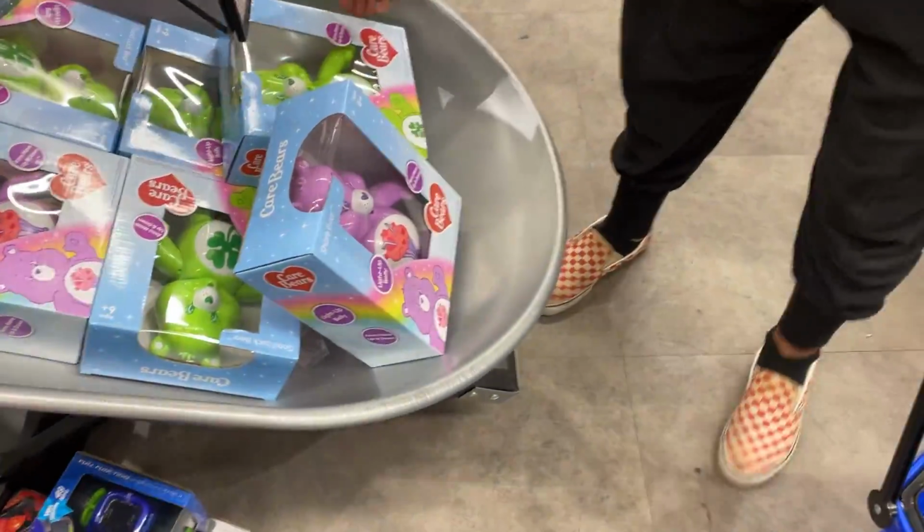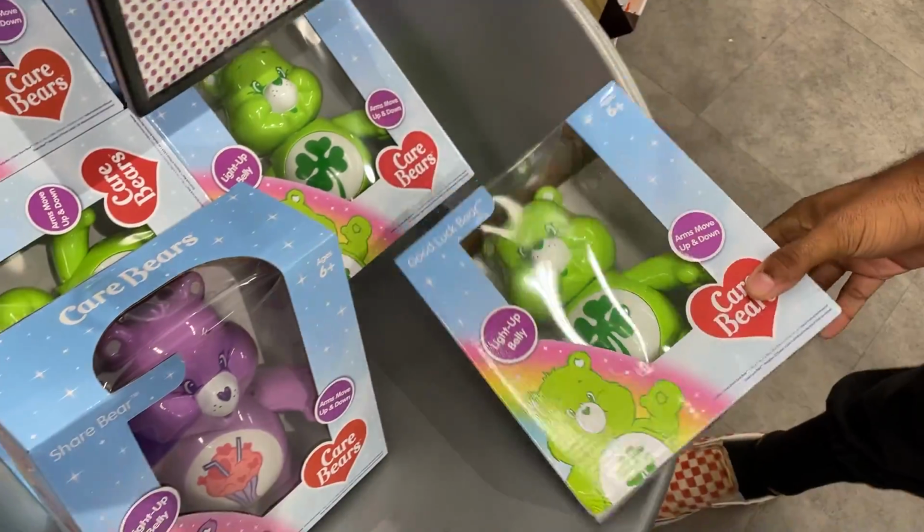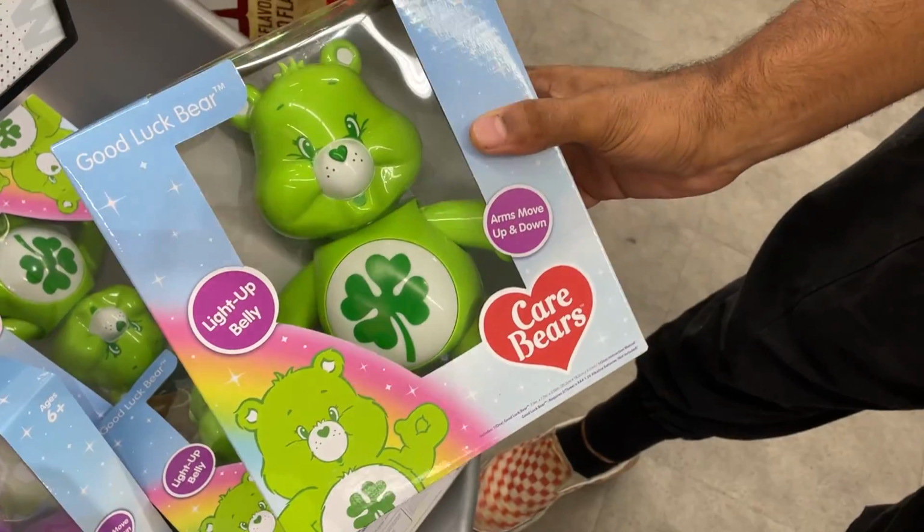Oh, here they are. Here they are. Oh, dang, they have them. They have the dancing Care Bears. Like, that's a big size Care Bear for $5. We're going to get the Good Luck Bear. Yeah, we're going to get the Good Luck Bear to hopefully have some good luck on our haul here. What is this?